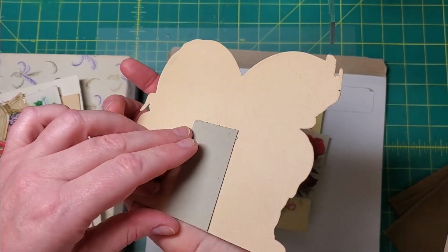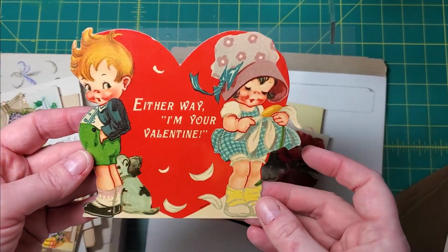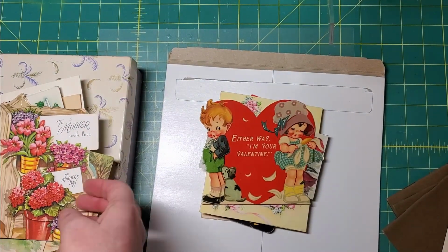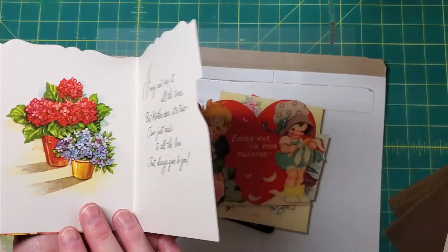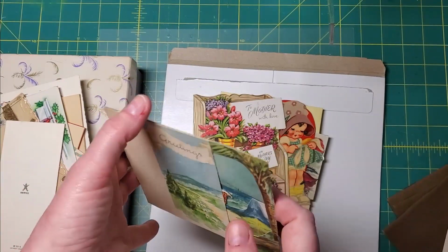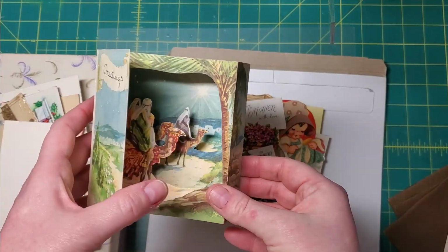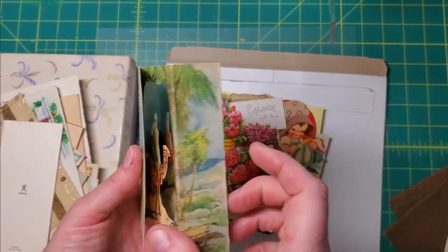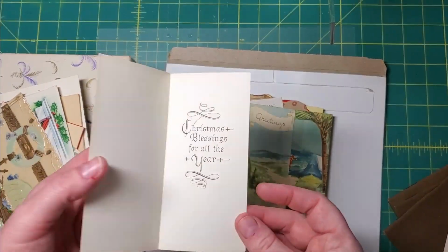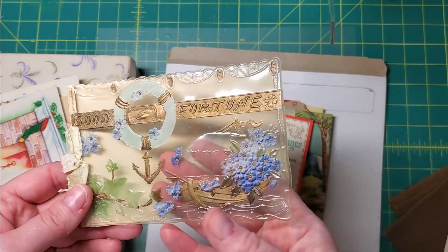Cute Valentine with a little easel. Oh, look, she's plucking her daisy petals. Mother's Day card. Here's a Christmas card that opens up like a box, kind of. Like that. Another Christmas card. Yeah, here's that other plastic thing I was telling you about.